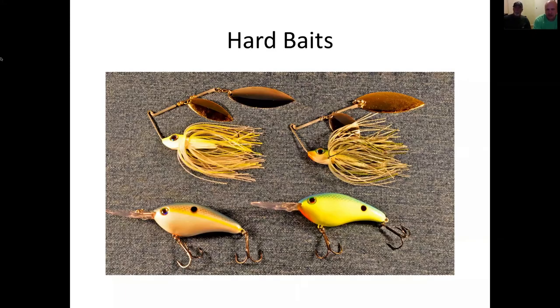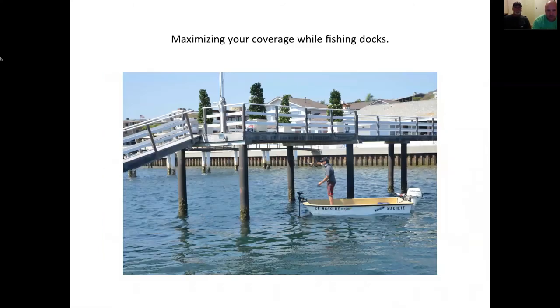We're going to go back to our presentation. So we've talked about the different baits we use. Now we're going to talk about the different types of areas you're going to fish for spotted bay bass. The docks are a huge one, especially for the people up here in LA and Orange counties. Once you get down to San Diego, they get less coverage. But up here, docks are a good mainstay.